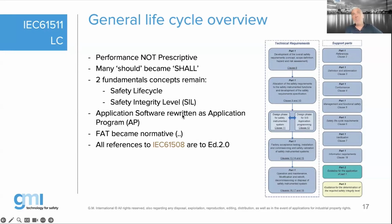And the main thing they have changed in the application programming, we call that the 4I principle. That means the initial author who wrote the application program in the safety PLC cannot verify the functionality of his own program. The verification needs to be done by a competent person independent from the author, to prove that the functionality of the application program is good. That is the thing that is mainly changed in edition 2 on the application programming.